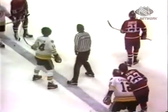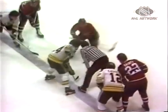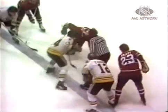Gainey, he really rode Miller out against the boards there, and Miller, of course, had fire in his eyes. Stick one into the Canadiens bench and knock Mario Tremblay right back off the bench. That's Tremblay yelling back at Miller right there. So there are 26 seconds left in this opening period, a goal apiece.